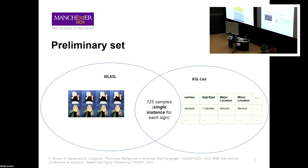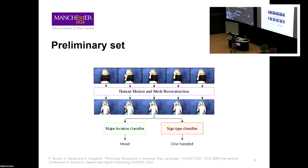And so what we did was cross-referencing these two datasets, and we obtained a quite small set, less than 1,000 samples. And we had for each word the associated phonological properties. And what we did from them was extracting motion data from the videos and performing classification. So we trained a different classifier for each phonological class. For example, we predicted if the sign was one-handed or two-handed, if the movement was symmetrical or asymmetrical, and where the sign was executed.